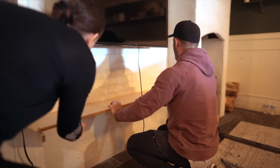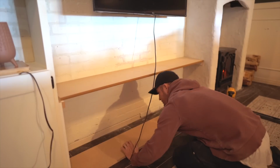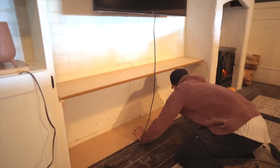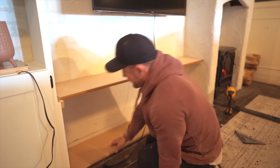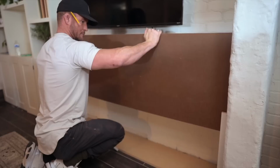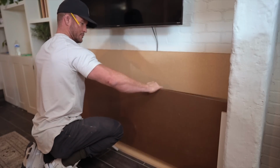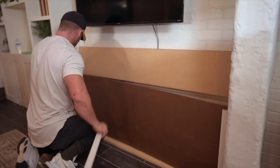Now to finish this wall off and to make it look like it's all connected, he's going to build a little bench that lifts up so we have extra storage here under the TV. We've been using it to store our blankets and throws in, so it's a perfect spot for that. He used a trim piece to run along the wall for the lid to sit on, and we are just using the same brown shelf board to build this out. So he has one for the lid, and then he has one at the base.